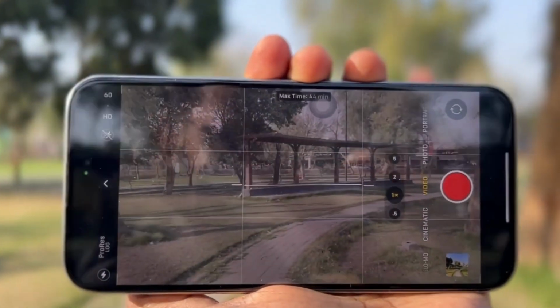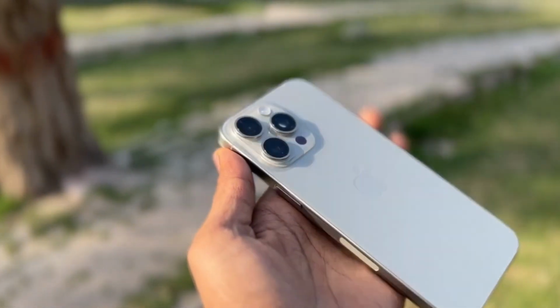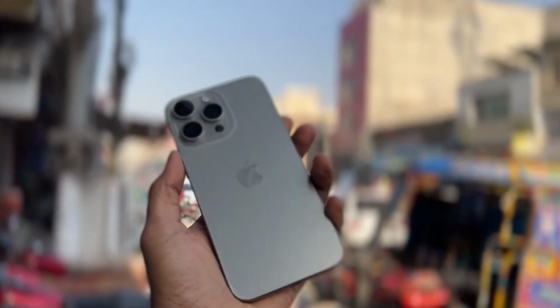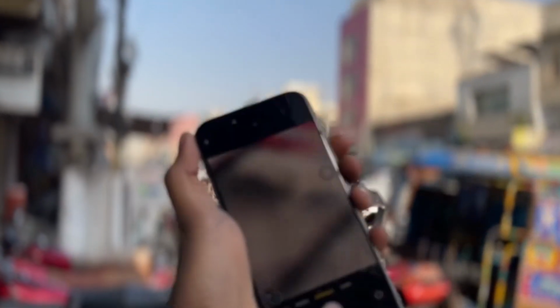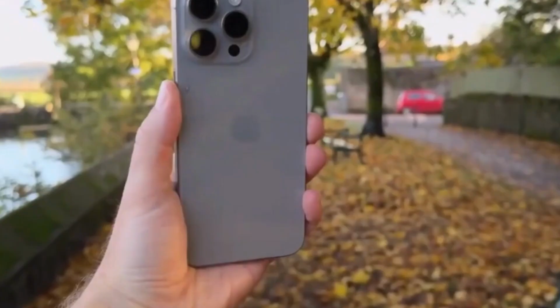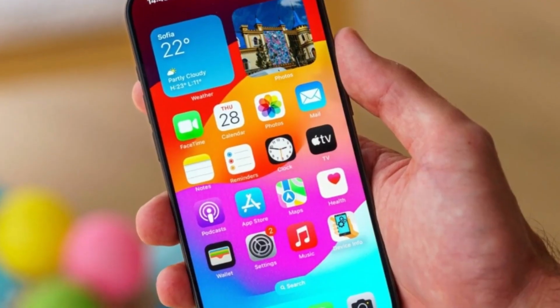telephoto lens. For those who aren't familiar, the 5x telephoto lens on the iPhone 15 Pro Max has been a game changer for mobile photography, offering incredible zoom capabilities without compromising image quality. Bringing this feature to the iPhone 16 Pro would be a significant upgrade for photography enthusiasts. Imagine being able to capture stunning close-up shots with amazing detail, all on your standard Pro model. This upgrade could make the iPhone 16 Pro a must-have for anyone serious about their mobile photography.